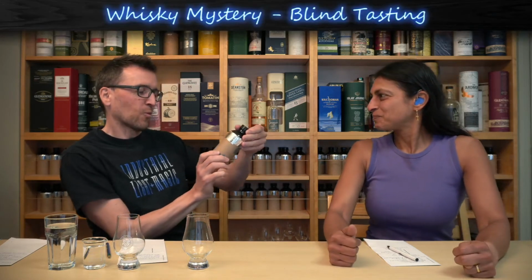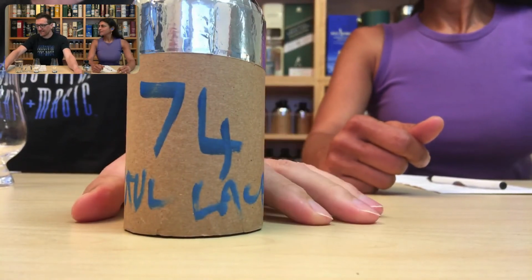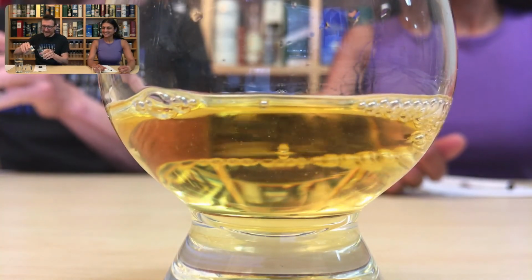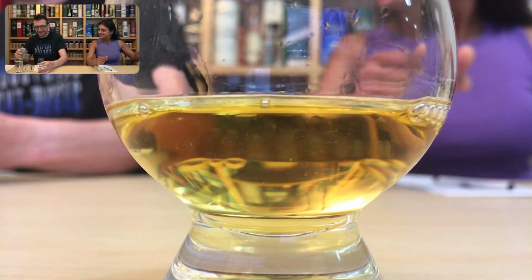Today's bottle was picked by Paul. Is Paul in yet? I don't think I've seen Paul in. Maybe he is. But it's going to be bottle number 74. Let's get straight to the pour and see what we are going to get today. Pour cam. Okay. That camera always makes things a little green looking.